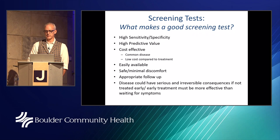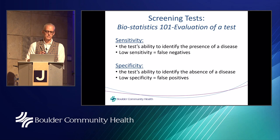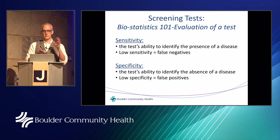So let's talk a little bit more about a couple of those terms. Sensitivity and specificity, I think most people have a general idea of what those terms mean. But in terms of medical testing, they're actually a little more specific. Sensitivity and specificity are characteristics of a test. They're sort of tests of a test. So basically for sensitivity, you give a population a gold standard test, and then everybody that's positive, you give them the test that you're working on. The sensitivity is that test's ability to be positive in someone that you know has the disease.